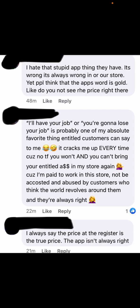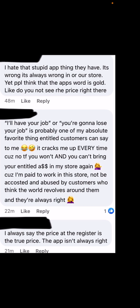But it cracks me up every time because no, the F you won't, and you can't bring your entitled self in my store again, because I'm paid to work in this store, not be accosted and abused by customers who think the world revolves around them and they're always right. I always say the price at the register is the true price. The app isn't always right, which is what I just explained to you guys.